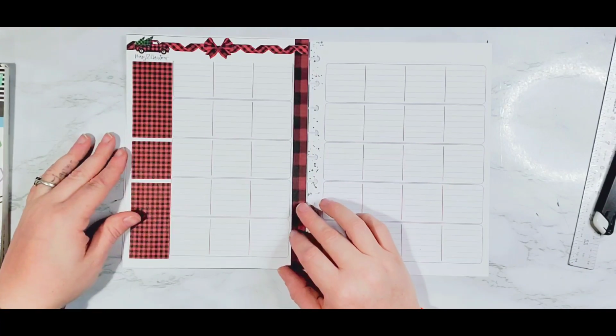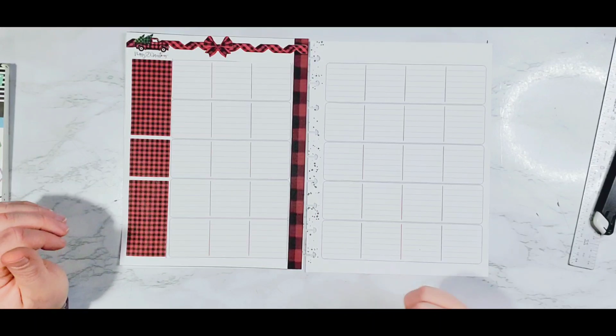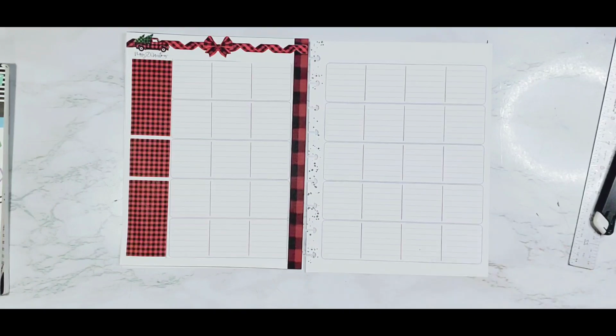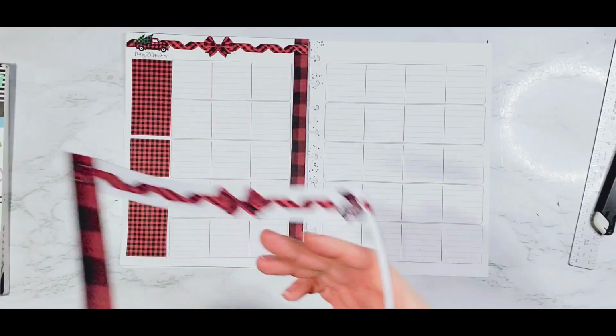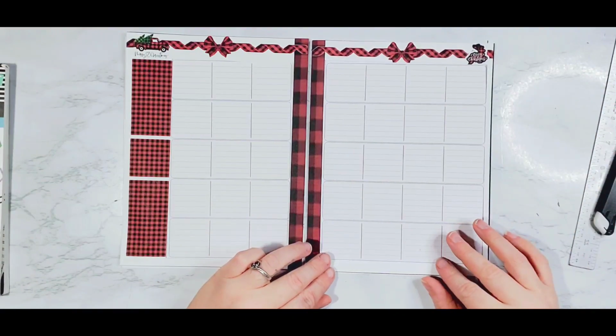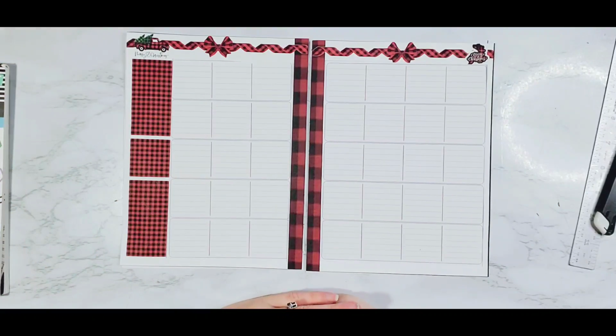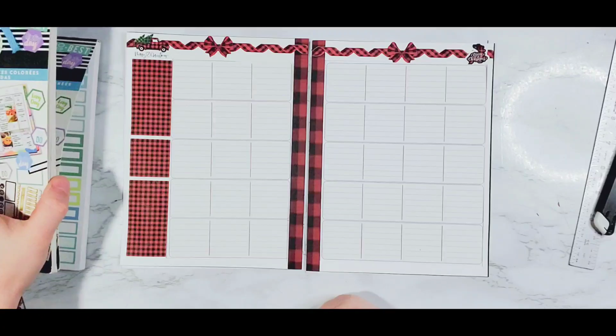I'm doing buffalo plaid, because I am in love and obsessed with buffalo plaid, and I think it goes great with Christmas. So December, I'll be doing different plaids and all kinds of things like that. And then I also have one for the other side as well. So then I'll glue these on and then put my boxes in and put everything on like normal.